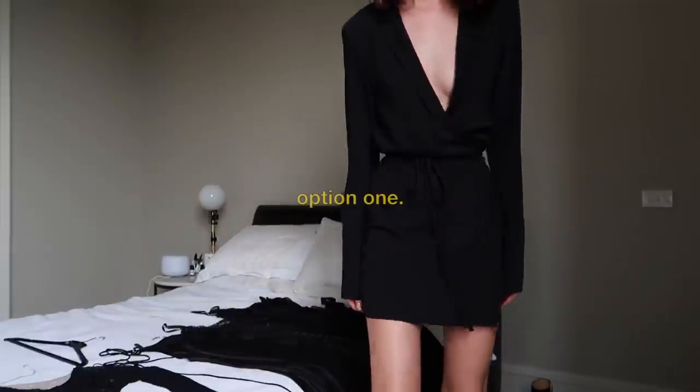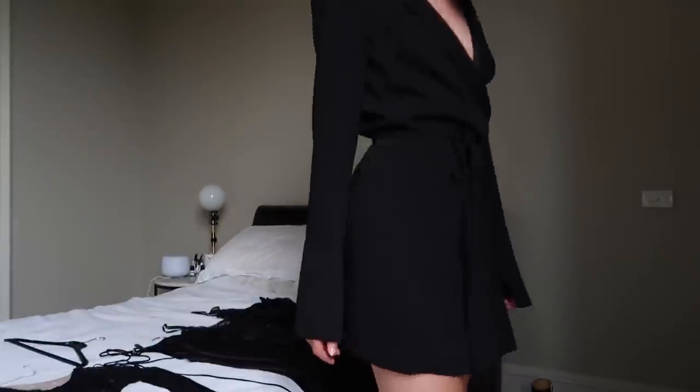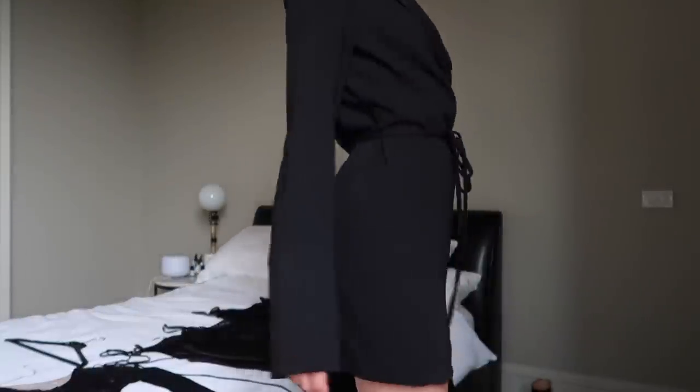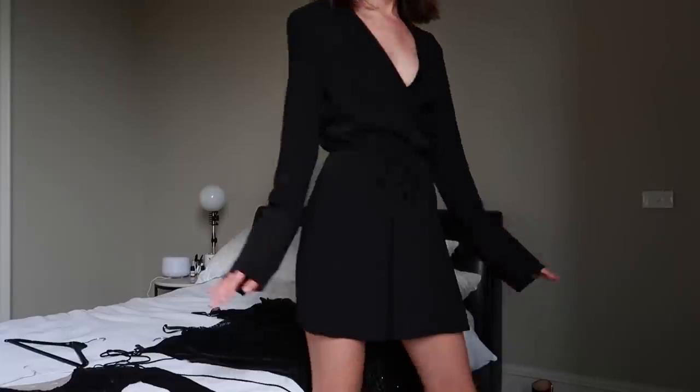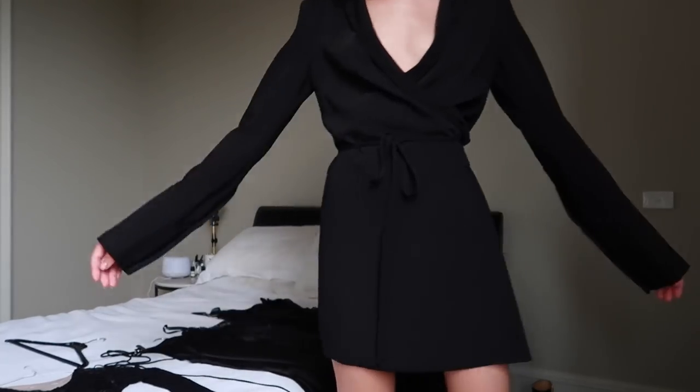Okay, so this is the first option. This is a little black dress from Orson to Iris. I really love this piece, but I think that maybe it's a little bit too casual. I think it's more of a floor length dress kind of night. So on to the next option.